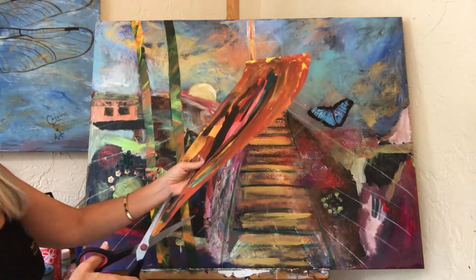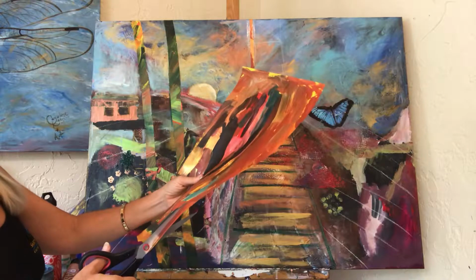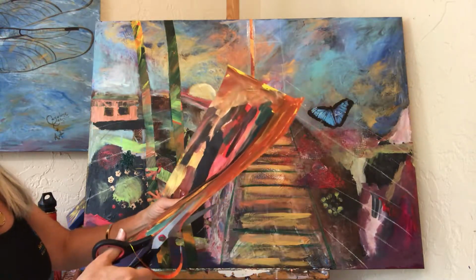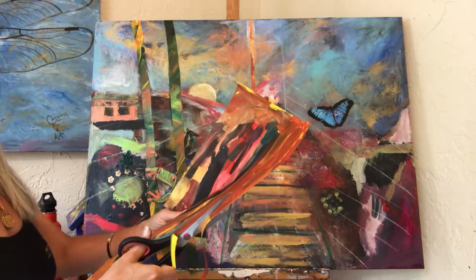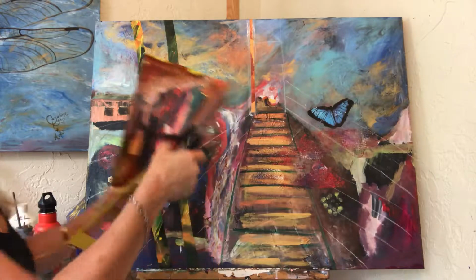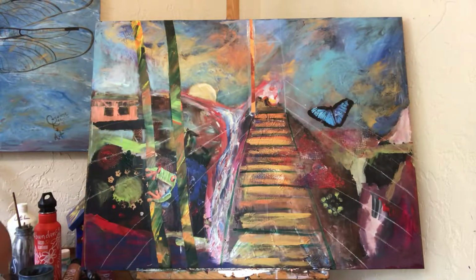Another thin strip. I don't care if they're even, because it kind of makes it a little bit interesting. Okay, here's my other strip. I'm going to add glue on this side.